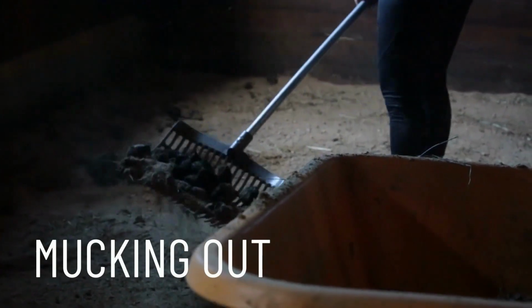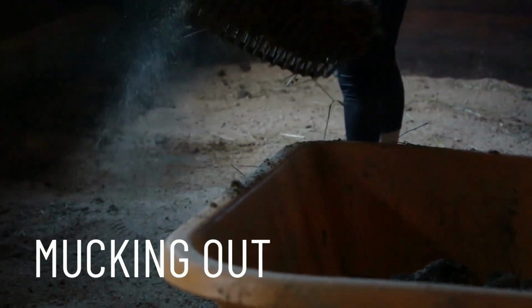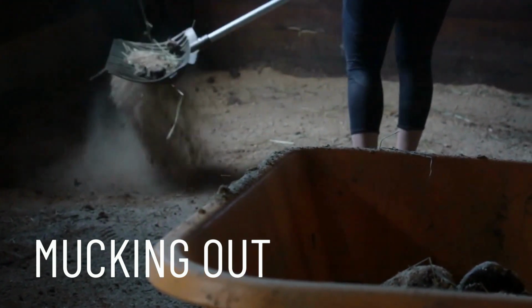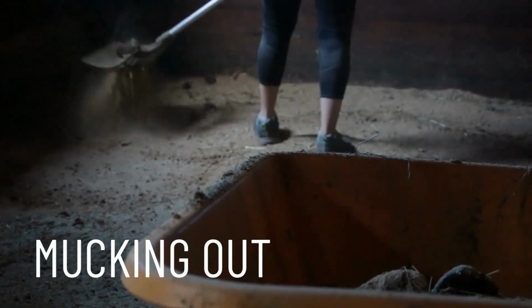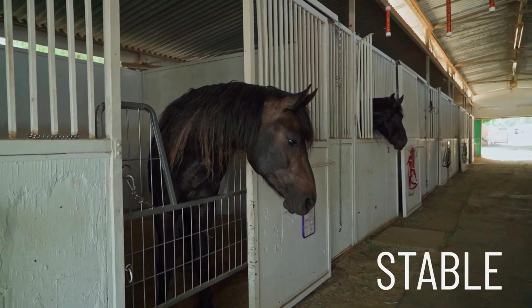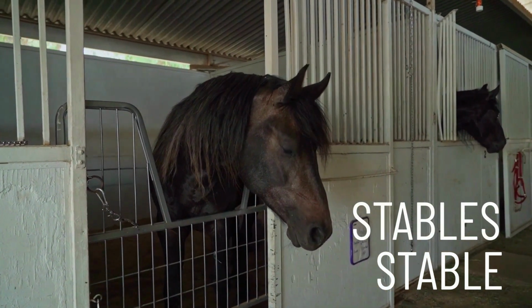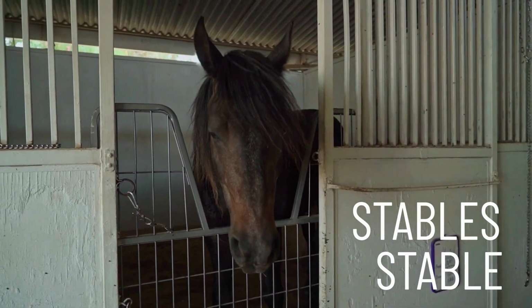When a horse's home environment gets a bit full of manure, we have a specific term for the cleaning process: mucking out. This is the removal of manure from a horse's box. This horse's box where they live is known as a stable. We use the plural form stables to describe a building which houses multiple horses.